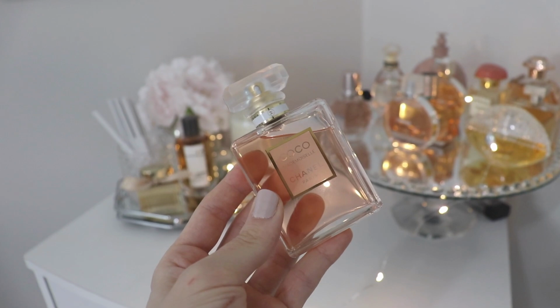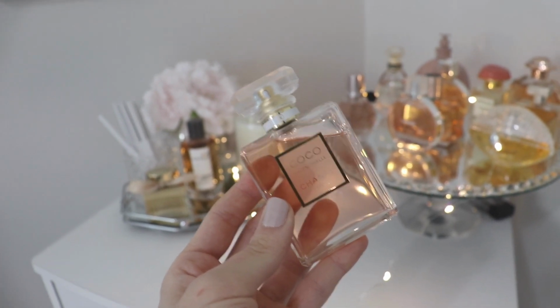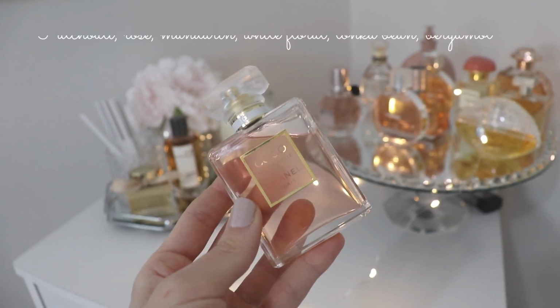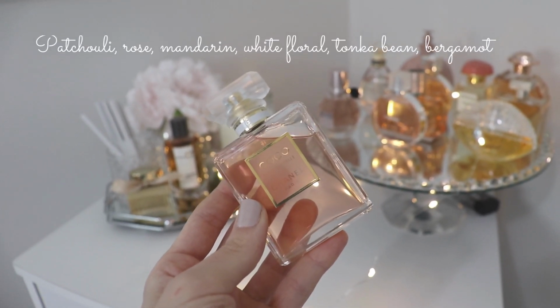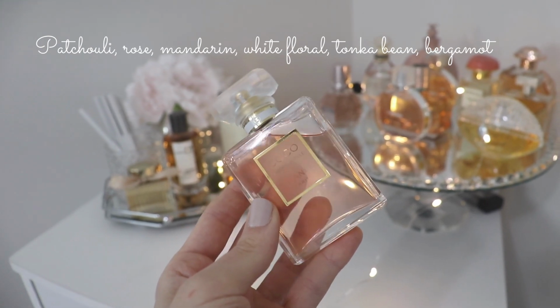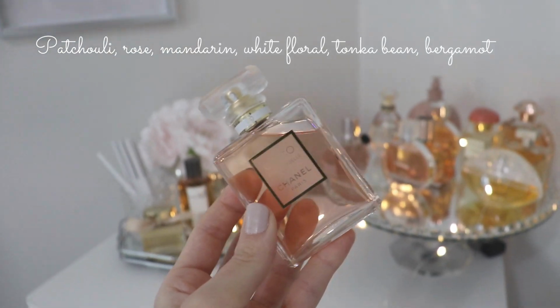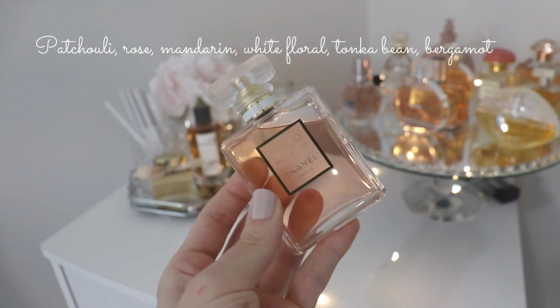If you haven't smelled Coco Mademoiselle, which I'm sure that you have, this is a very sophisticated, classy, semi-sweet fragrance, really dense in the patchouli. Sometimes I think it's a little bit soapy. It's very office appropriate, very daytime appropriate, really good for a signature scent. I really like Coco Mademoiselle.